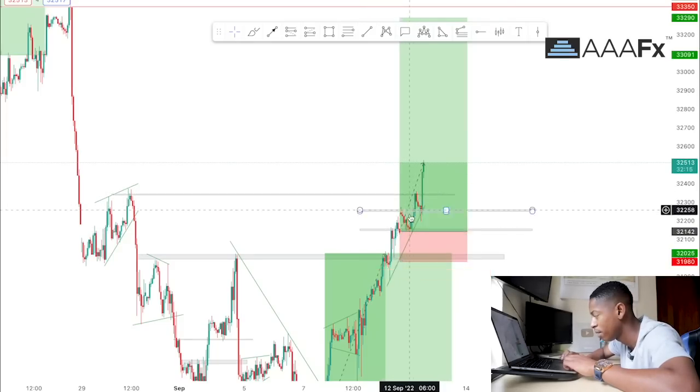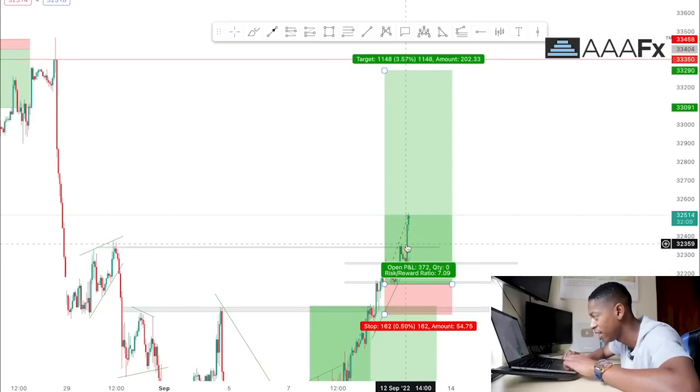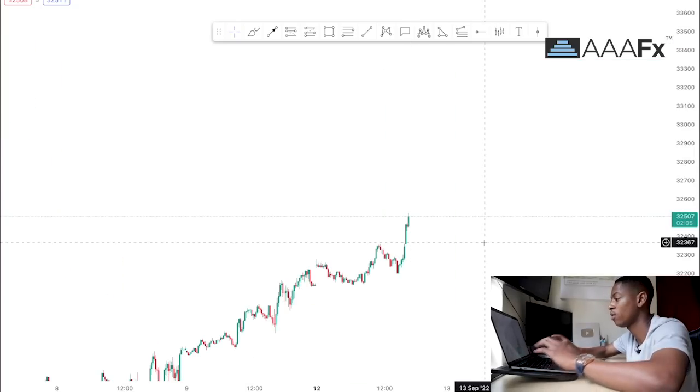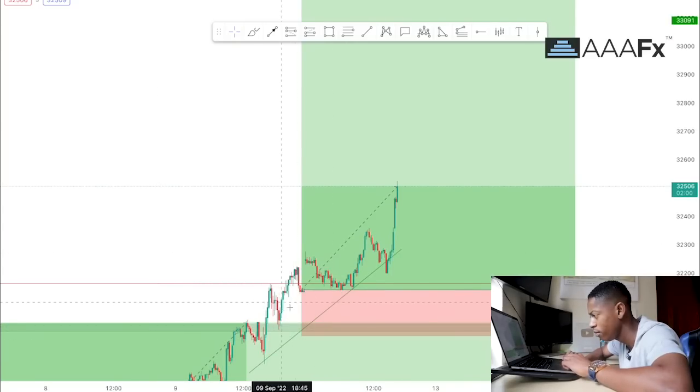We took a buy, went a bit more to the upside with it, and today when price was still playing a bit more around these areas here, that's when we saw this whole movement here, and we took this buy and boom, shot up within a few minutes. Because take a look at it, we took it from I think the 15-minute, but take a look at what actually happened.